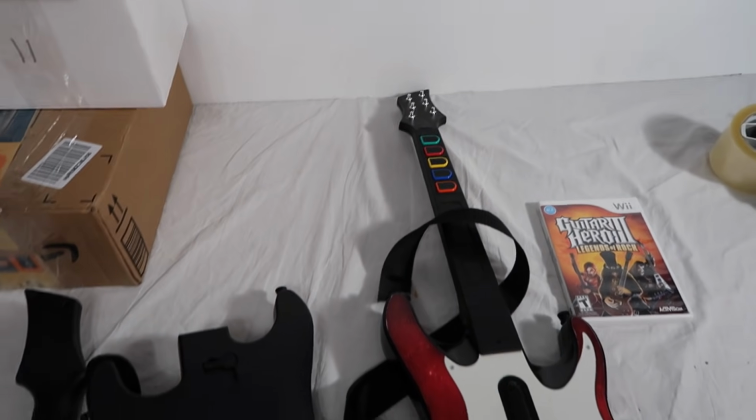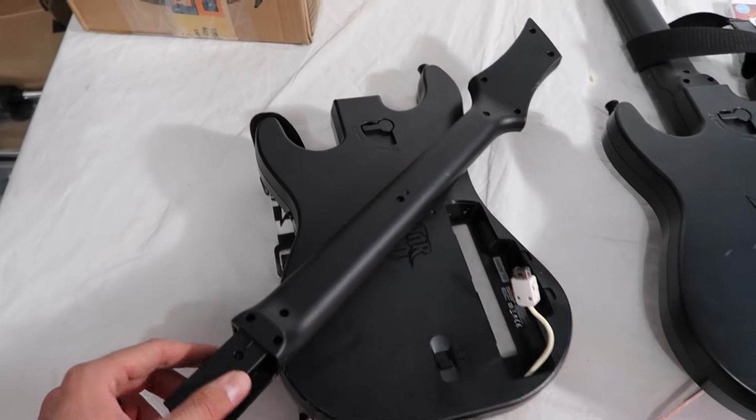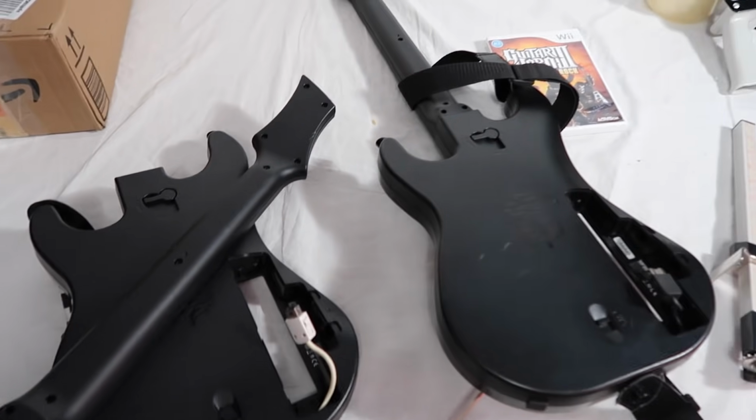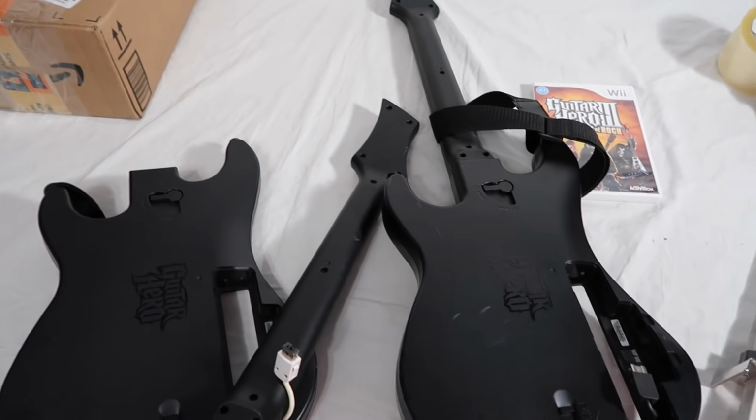If you're not familiar in shipping these guitars, this model for the Wii, the neck actually snaps right off. There's a lock mechanism in the back. You just simply unlock it and pull the neck out, and it makes it that much easier to ship. Obviously a much more compact way to ship it. So really not complicated. We're going to bubble wrap it, put it in a larger box, tape it shut, and then ship it.